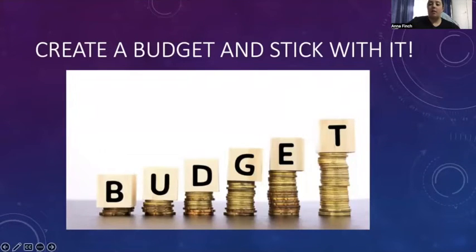So one thing you need to do is create a budget and stick with it as best you can. Now, obviously, there are going to be things that pop up unexpectedly, fees that you have to pay, revisions you have to do. It's inevitable. So when you create your budget, have a bit extra set aside, say for just in case.